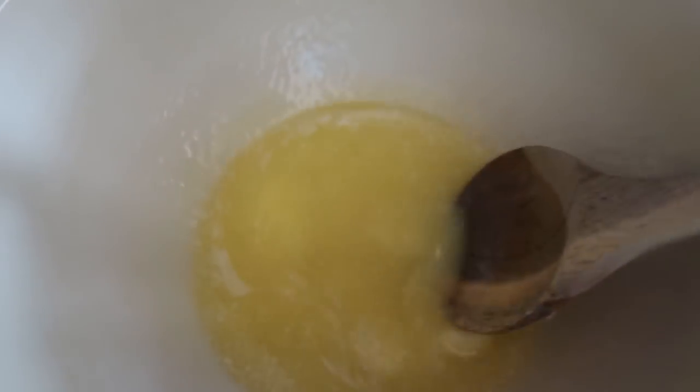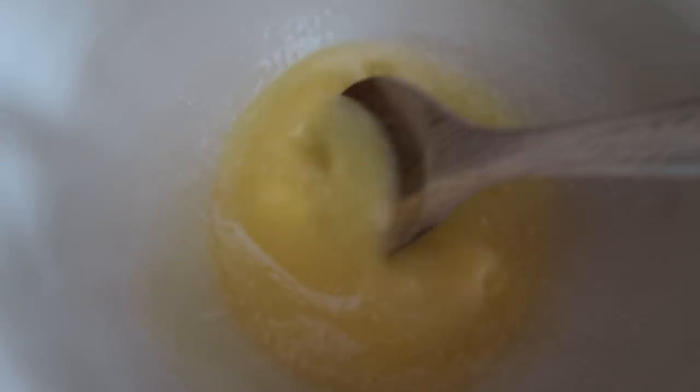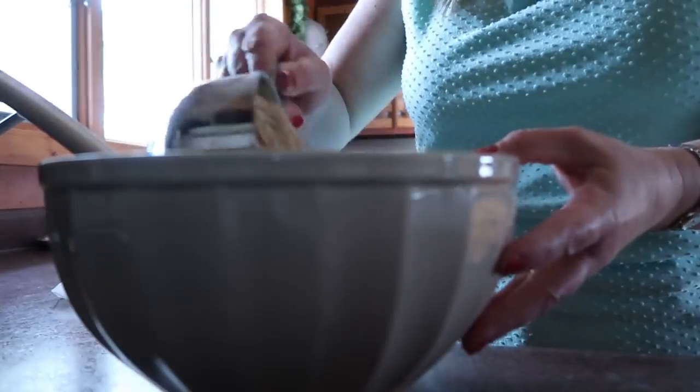Alrighty, so I melted this. I have a few little chunks left, so I'm just stirring it around until I get that melted. And then I'm going to put in 2 cups of oatmeal. It does not say quick or old-fashioned. I have old-fashioned, so that's what I'm going to use today. I'm also going to add in 1 cup of packed brown sugar.